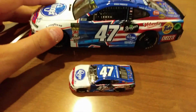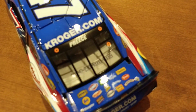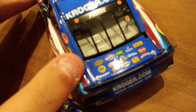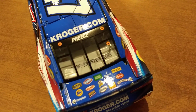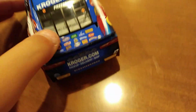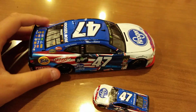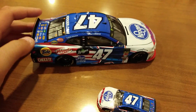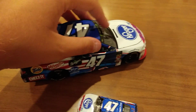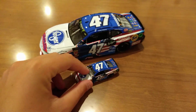But all in all, this is a very great diecast, because I haven't even checked the DIN. Let's see what DIN I got. What is that? You can't really see it, but it's DIN 89. I don't pay attention to DINs, but I thought I would check it out right there. There you go, DIN 89. But I just got to work on finding a spot for this. All in all, it's a great one. I recommend it highly for anybody that's a diecast collector, and definitely if you're a Ryan Preece fan. I recommend this because it's a perfect 10 in my opinion.